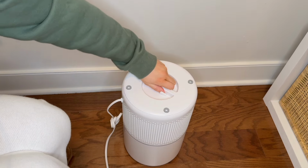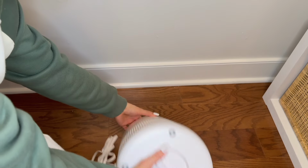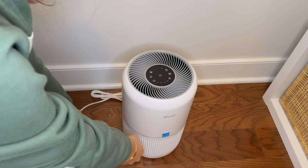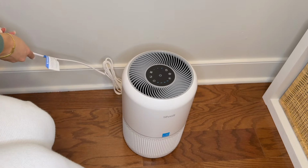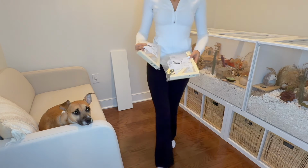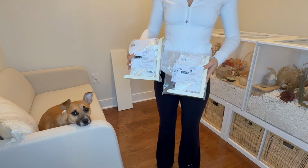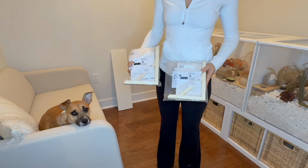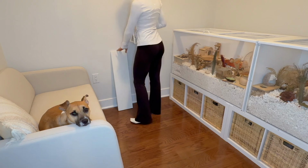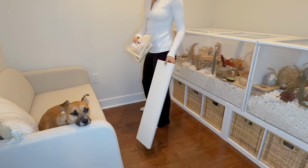Another idea is plants. They kind of work as a natural air purifier and help take particles out of the air. Unfortunately, this room does not have natural lighting, so they're not in here, but they are elsewhere in the apartment. Something I was really excited about was a treat jar shelf. So I got this from IKEA, and it is a white wooden board with 2 light wash wood supports underneath, and I'm planning on hanging this to the right of the cages.